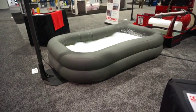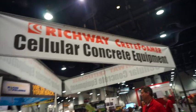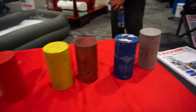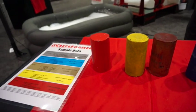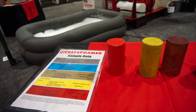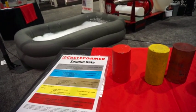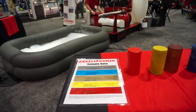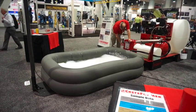Okay, I'm walking by and I see this swimming pool with foam in it, and I said, well, what the heck is this? And I am at the Richway Crete Foamer Cellular Concrete Equipment exhibit. The gentleman explains to me, he says, lift up each one of these. We've got real heavy concrete, and we get real light. How does it become light? Foam is mixed in with the concrete, and there are special places you might like kind of lightweight concrete that's flowable, that you can just, like you're decorating a cake, shoot in. For example, some kind of abandoned room where you just want to fill it up with concrete, and you use this flowable concrete with foam in it. And that's what Richway Crete Foamer does.